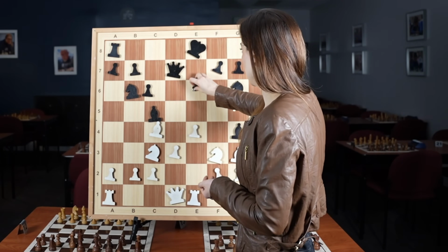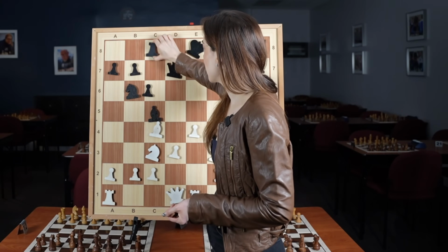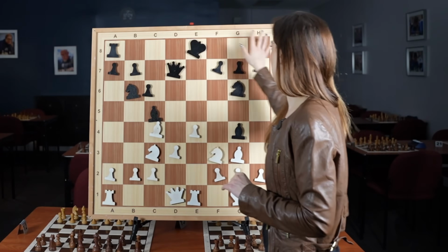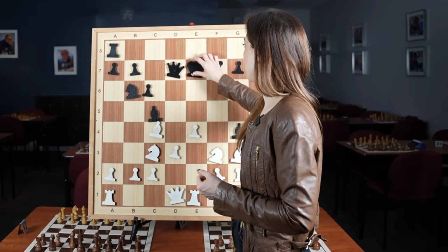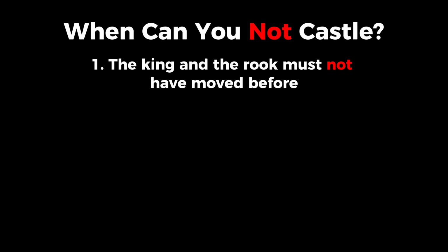So, two more things you need to know. If the rook has already moved, let's say played to c8 and then turned back, you lose the right to castle this way. You can only castle short. If the king has already moved, let's say you move your king up and then back, you lose the right to castle. You can no longer castle.